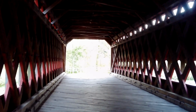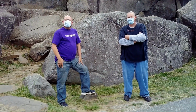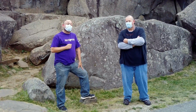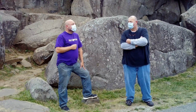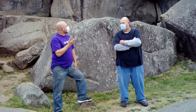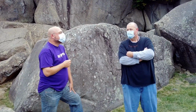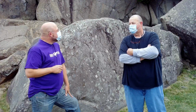This fine gentleman is Rodney. We actually bumped into him yesterday. He was the one who was showing us a couple of different areas around. We were following him in his truck. We happened to bump into him today, and he's a local here at Gettysburg. And so, in your time living here and looking for different things, you've done a little bit of ghost hunting yourself. What are some of the neatest things you've seen?